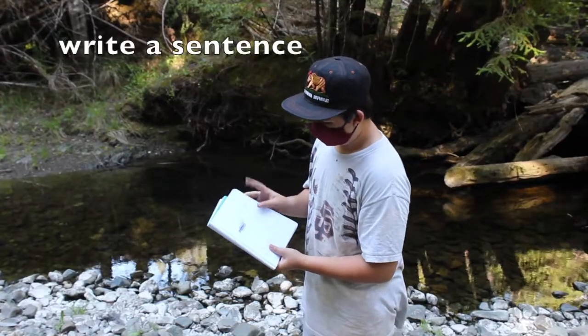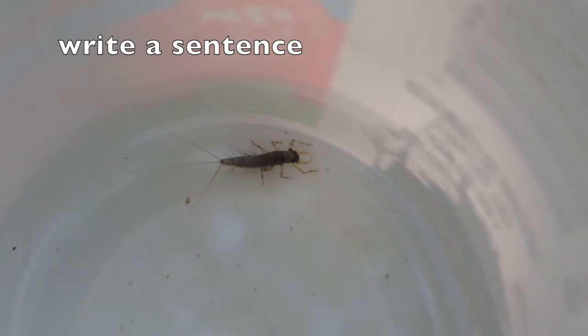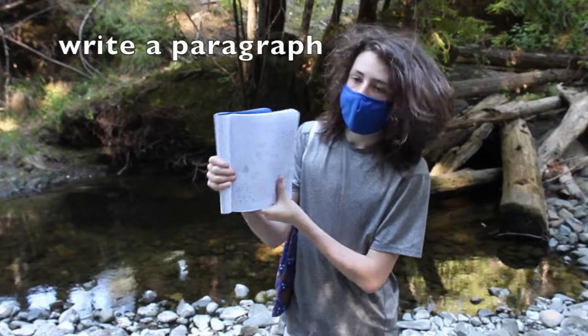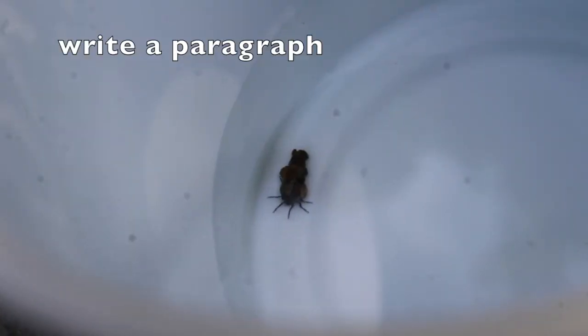I wrote a sentence for this bug. I noticed it has mandibles just like spiders and scorpions. I wrote a paragraph about my slime insect and how it uses its rocks.